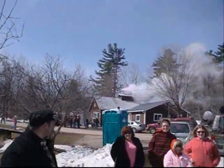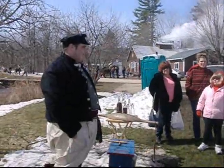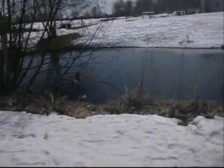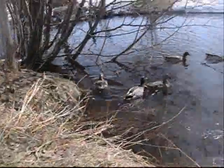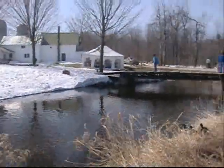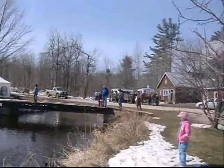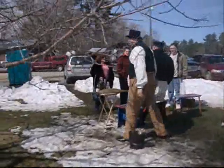Steaming up at Parker's Sugar House, Chazy on the Altona border. Yep. We've got the ducks in the river here, and the river's not running too high. Small river. We've got some cutie pie duckies. Hey guys, what's going on? You're not scared of Corvair Wild, are you? Earlier in the day, the people were lined up all the way to the next county, waiting for some flapjacks with maple syrup.